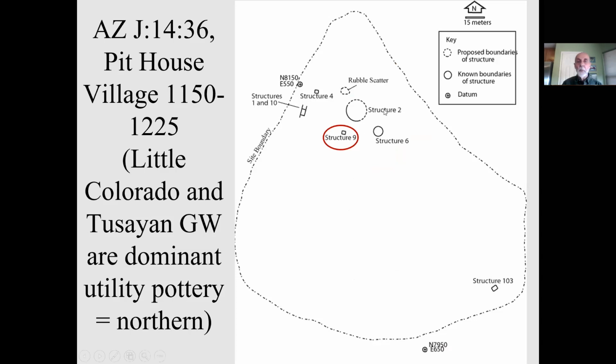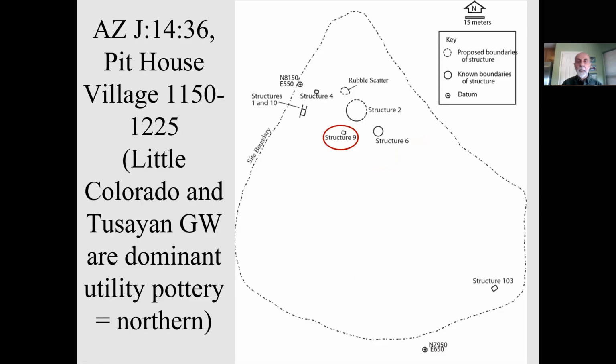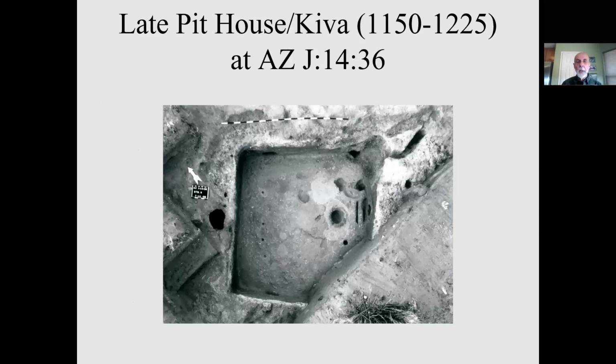In contrast, we have a little pit house village, and that means people were living in pit structures, even into the 1100s and 1200s. And these people were using Little Colorado and Tucson grayware pottery. In other words, they were using pottery that was made to the north. So the Pueblo people were associated with groups to the south, the Pit House people with groups to the north. The structure circled is this structure, which might be a little kiva.